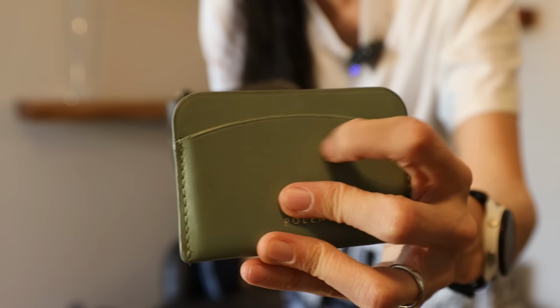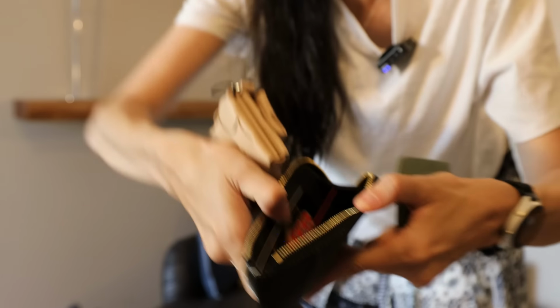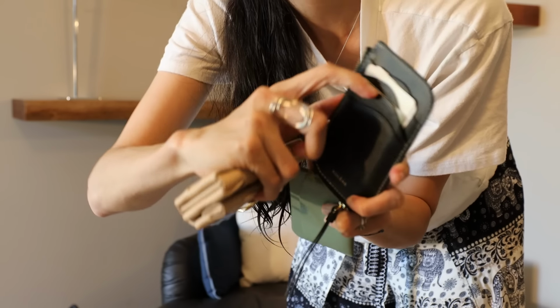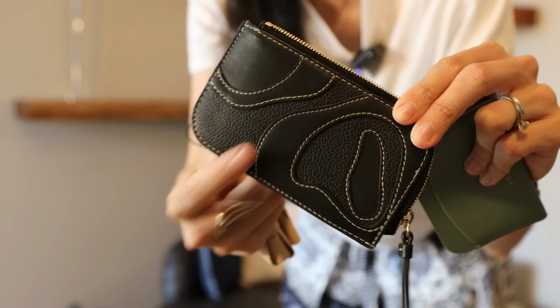It's got kind of chips on the leather up here. The Atla has a zipper and large pouch for cards and stuff, and then back slots for cards, and then the nice little sewn. This was said to be made off of leather offcuts as well.